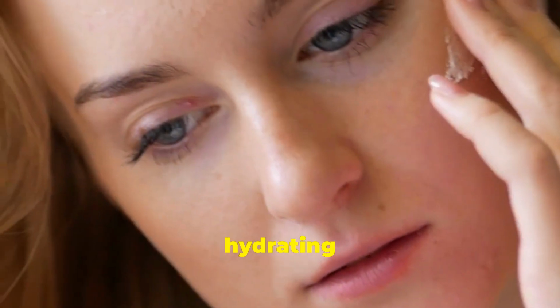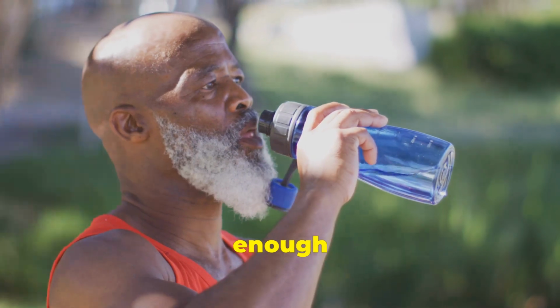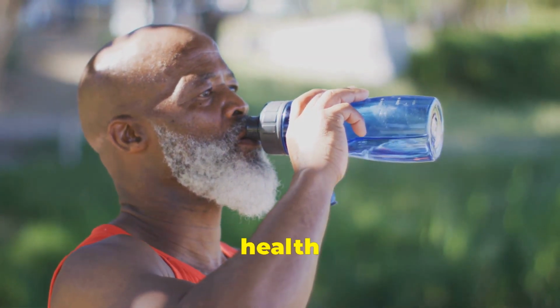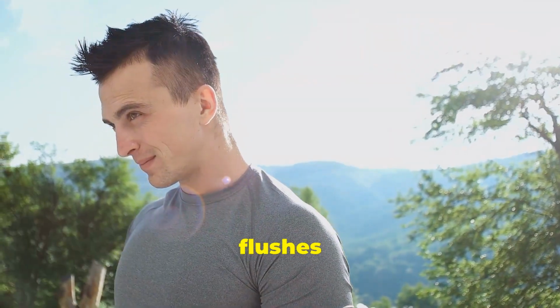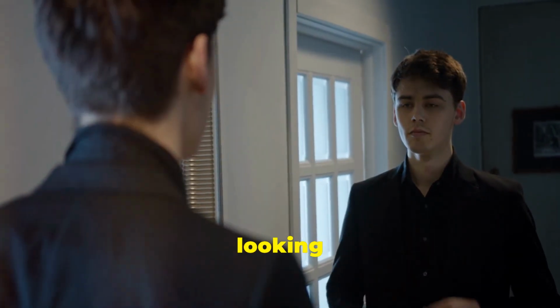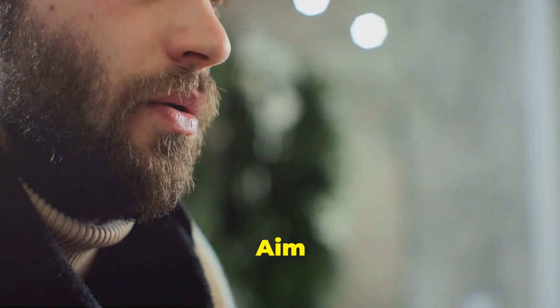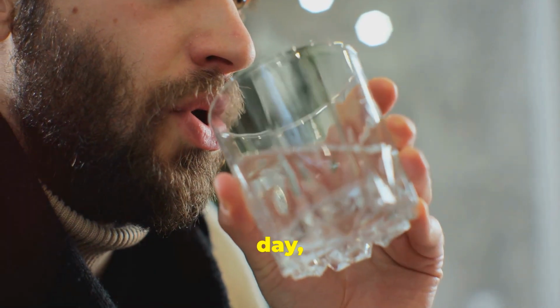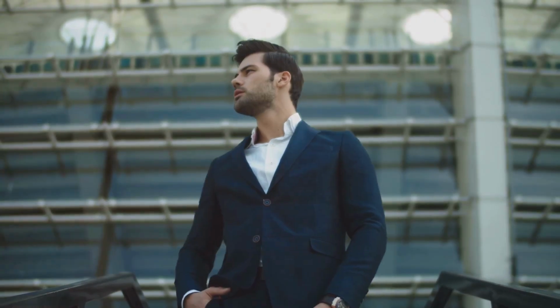Fellas, we've talked about hydrating your skin, but let's not forget about hydrating your entire body. Drinking enough water is crucial for overall health and well-being, and it shows on the outside too. Water flushes out toxins, keeps your skin looking plump and youthful, and helps regulate body temperature. Aim to drink 8 glasses of water a day, and more if you're physically active or live in a hot climate.